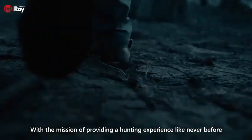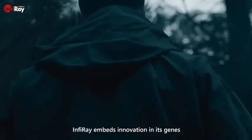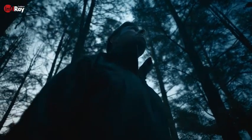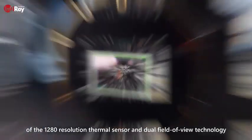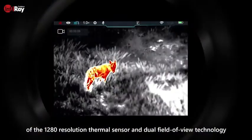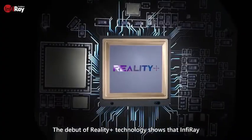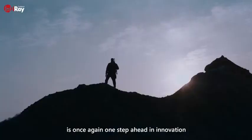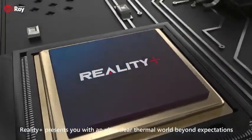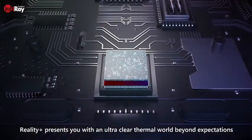With a mission of providing a hunting experience like never before, InfiRay embeds innovation in its genes. InfiRay realized the commercial availability of the 1280 resolution thermal sensor and dual field of view technology. The debut of Reality Plus technology shows that InfiRay is once again one step ahead in innovation. Reality Plus presents you with an ultra-clear thermal world beyond expectations.